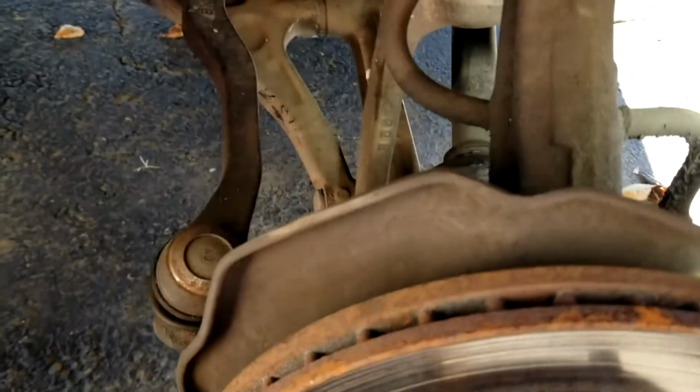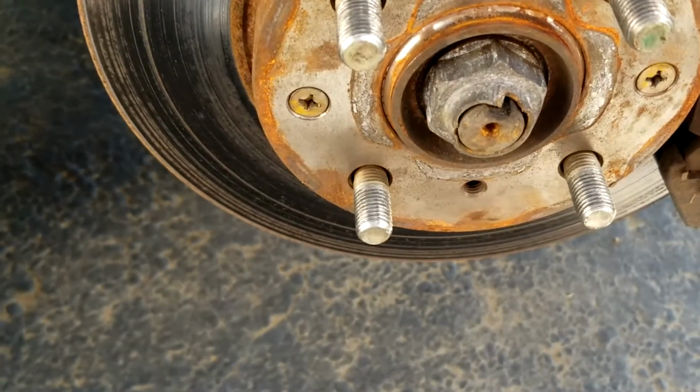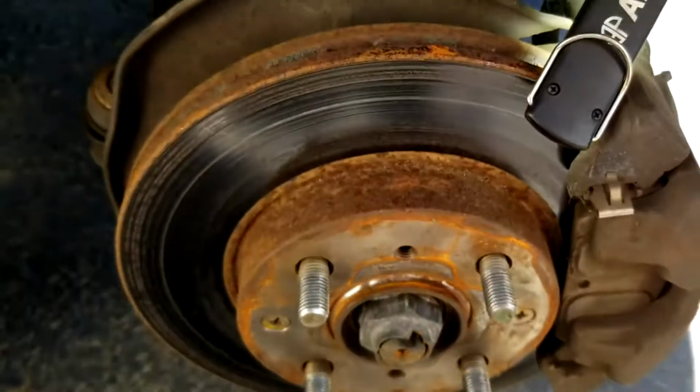Not much to it, as long as you have a large enough impact socket to take that axle nut off. I believe that's 34 millimeters. When I do the video, I'll make sure I tell you the right sizes and all. So okay, let's get the tire back on and finish up.